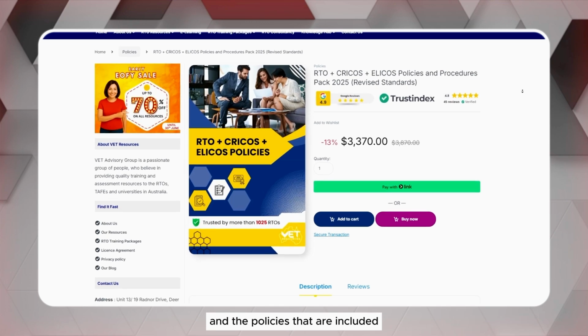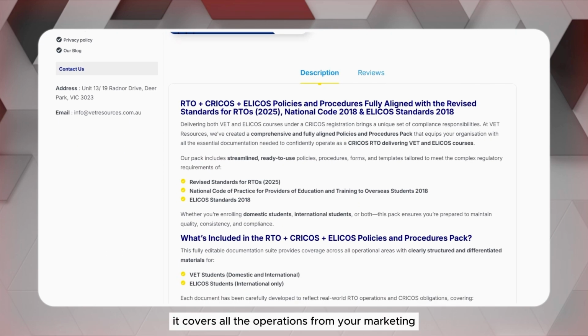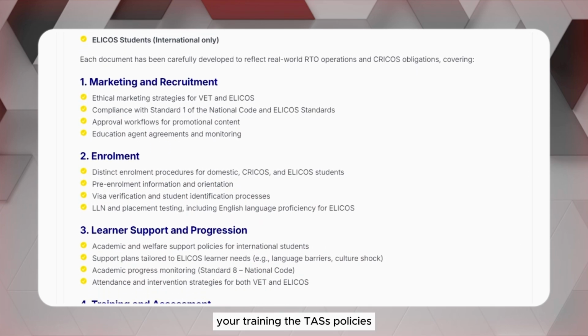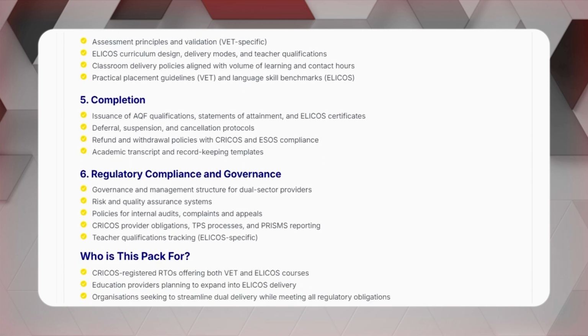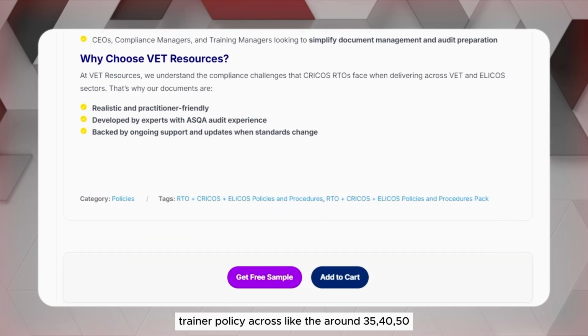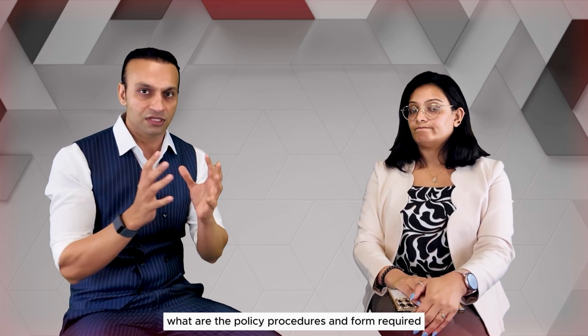And the policies that are included, as I said, cover all the operations from your marketing to pre-enrollment to enrollment, your training, the TAS policies, LLN policy, trainer policy. There are around 35, 40, 50 policies. We're going to cover every single area of RTO operation, not only the compliance requirements, but across the whole RTO operation, to manage it effectively: what policies, procedures, and forms are required.